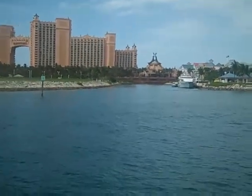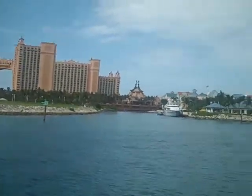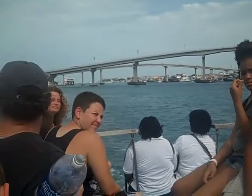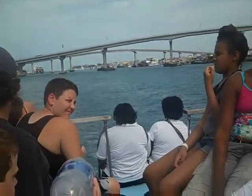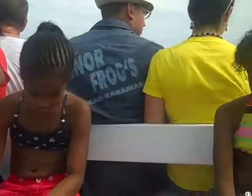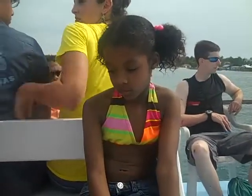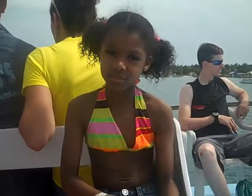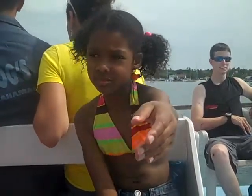If you look in the far back, see that bridge there where the cars are going over to New Providence Island? That is the first bridge that was built, and that was in 1967. Built at the cost of $18 million. This other bridge here where the cars are coming across, that was built.